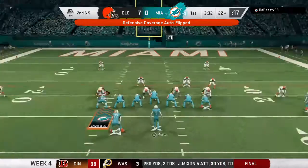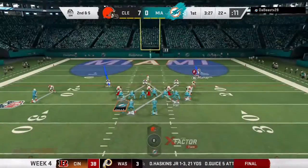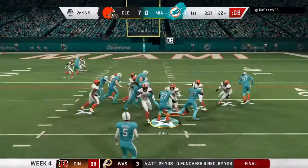51. Strip the ball. Strip that ball. Look at me. Zipper. 50. Get it ready. Now Ballage.